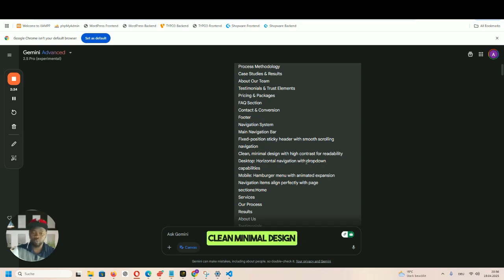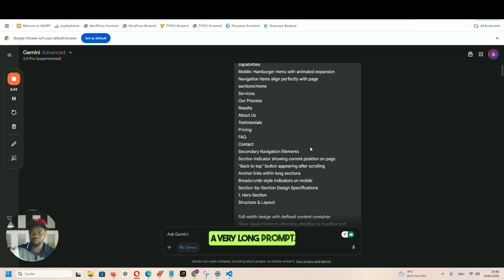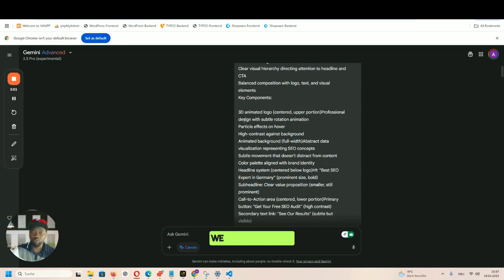Clean, minimal design with high contrast for readability. And on desktop, horizontal navigation with drop-down capability. I'm not going to read all the prompt because this is a very long prompt, but I'm just showing you how it is structured so you know how this website is going to be like. Now, if you scroll down, we also have the 3D animation logo. So I asked the AI to create a 3D animation logo.